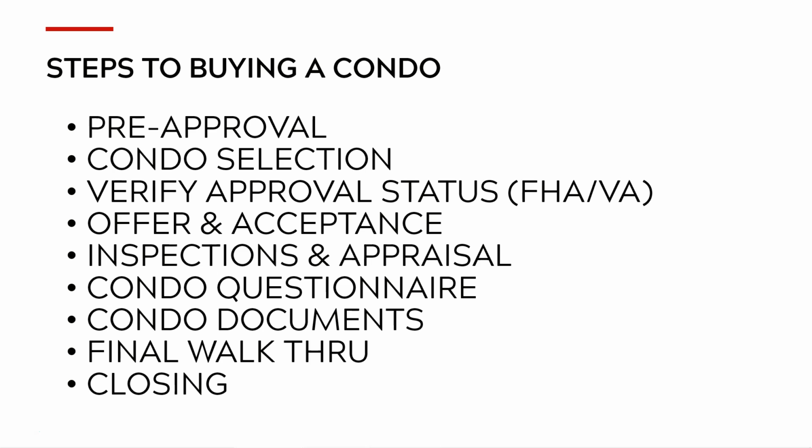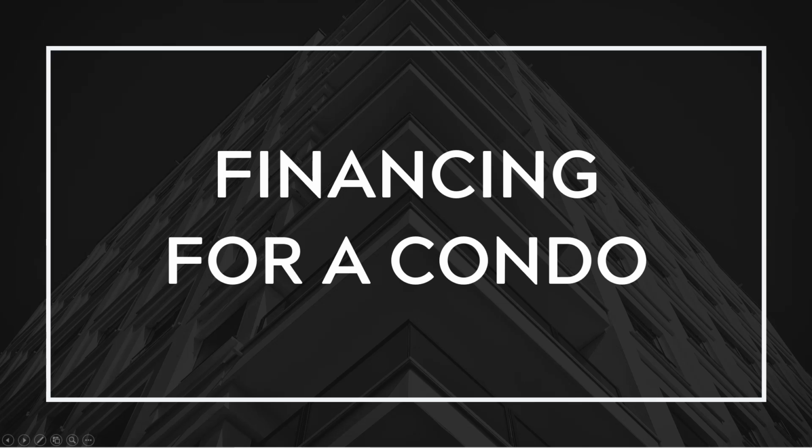After your loan package has been submitted to underwriting and fully approved, you will be considered clear to close. That's the phrase you want to hear. If you don't hear that, you're not closing. You will complete your final walkthrough and you will attend closing. So that's the basic steps briefly on how to buy a condo.